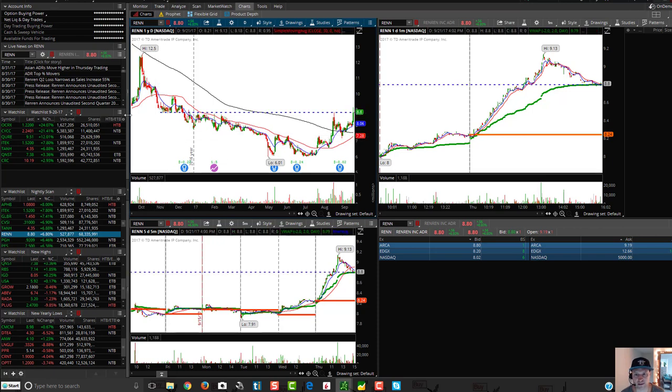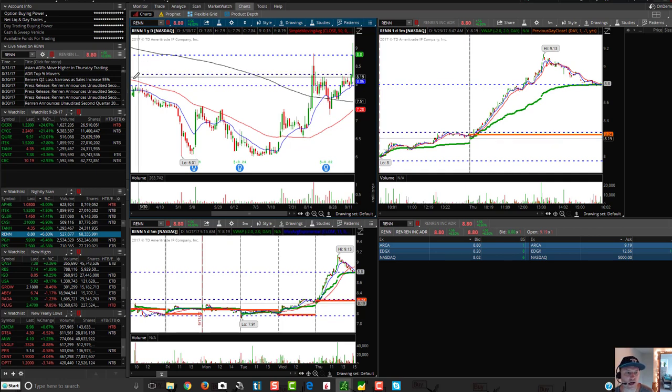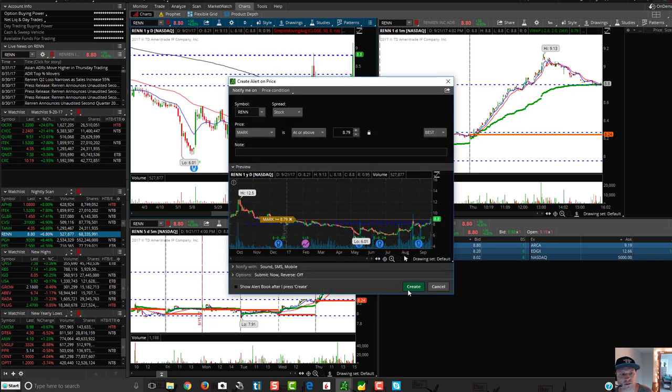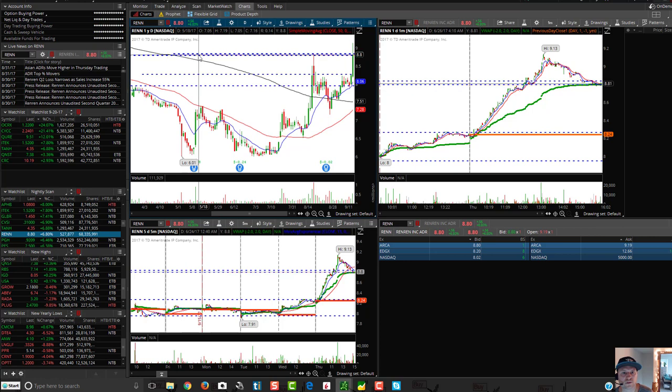Right below 880. That could be a nice short down to rejected right around $9. Came back down, closed right on that neckline. This could be a decent short. So RENN, I would look at or below 880 for a nice short. Did I do that right? Let me see.